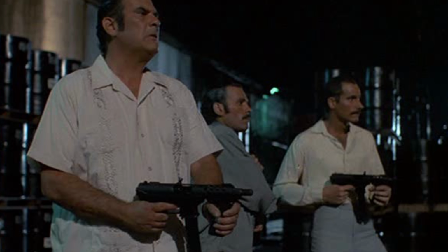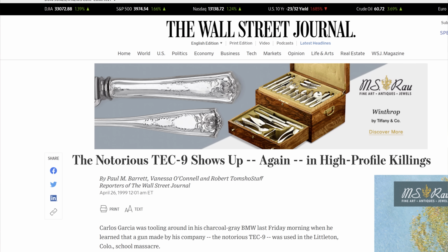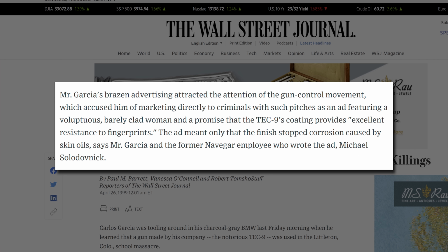And many people complain that the Tech-9 was deliberately marketed to gangsters because of its high capacity and its low cost. There was even an ad that said the Tech-9 was fingerprint resistant. The co-founder of Intratec, Mr. Garcia, told the Wall Street Journal that this meant that the finish stopped corrosion caused by skin oils. If you believe that, Garcia also said that escorts are not prostitutes and that this pipe is just for legal tobacco use. Ultimately, the gun raised too high of a profile and it became the Harvey Weinstein of guns.